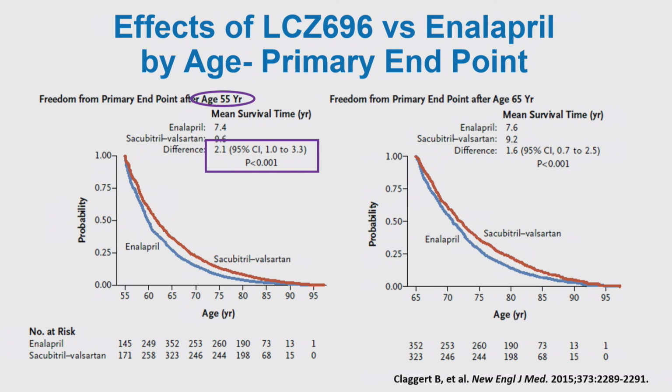So from age 55 and over, when they did the analysis, patients in the sacubitril/valsartan arm had a 2.1-year increase in time being alive. Now, for a lot of our patients out there, 2.1 years, you could see a lot of life events go on. Marriages, cruises, whatever it is to make you happy. So that's really important. If you look at the other side, now we're seeing age 65 and greater. So if you look over here, now the curve starts at age 65, and you could see the separation better when you're getting into the older years. And if you look over here, again, we could see there was a 1.6-year difference in survival time.